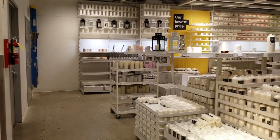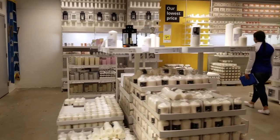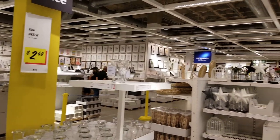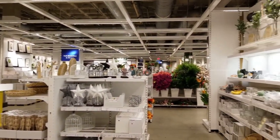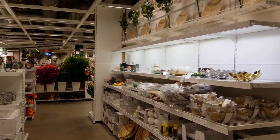Now we're gonna go into home decor. We're gonna start in the candle section and then start looking at some of the other fun decor. This is where you can get lost for hours because they have so many different things to look at and so many different price points. So I'm gonna back up here just a little and get back over to candles.